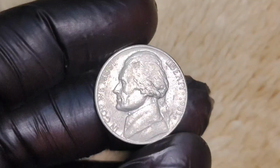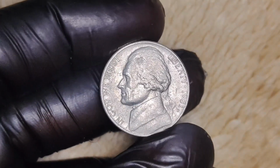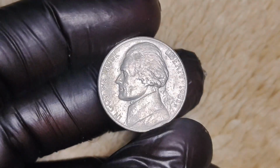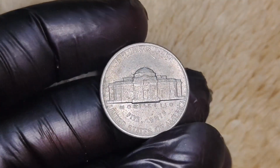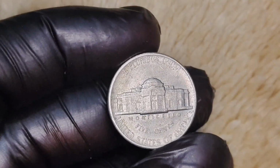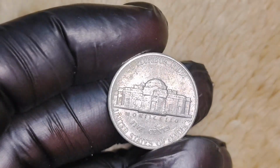If they are fully visible and sharply defined, you may have a valuable find on your hands. Finally, inspect the coin for any unique errors, like a doubled die or other unusual features. You may need a magnifying glass to spot these details, but they can make all the difference. So, let's say you found a 1981 D Jefferson nickel that looks promising.